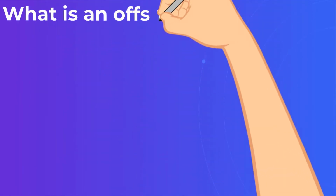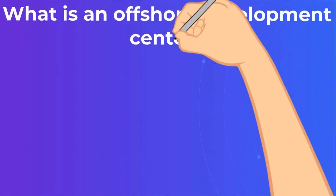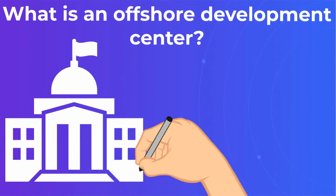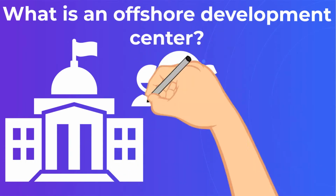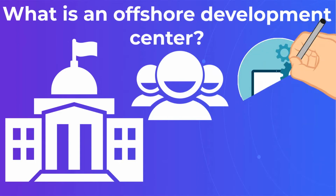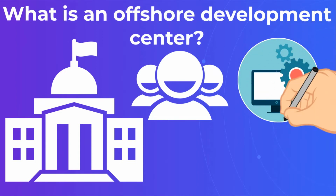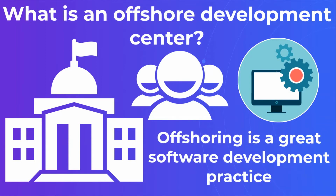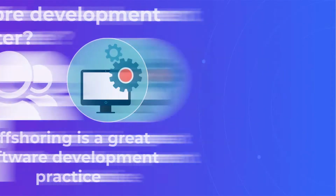What is an offshore development center? Offshoring is a great software development practice, especially when it comes to optimizing costs. There is a model of offshoring called the Offshore Development Center. What is Offshore Development Center? It basically entails the creation of an off-site team to work on a software development project.